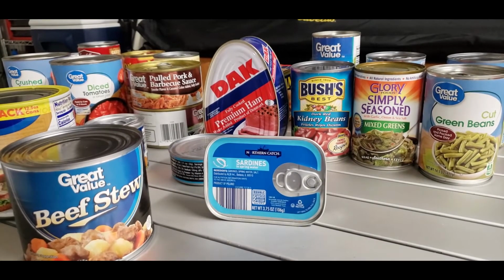Metal cans do not like moisture. They will rust, and once they start to rust, it's not good. So that's the biggest thing with storing your canned goods: dry, cool, and dark.